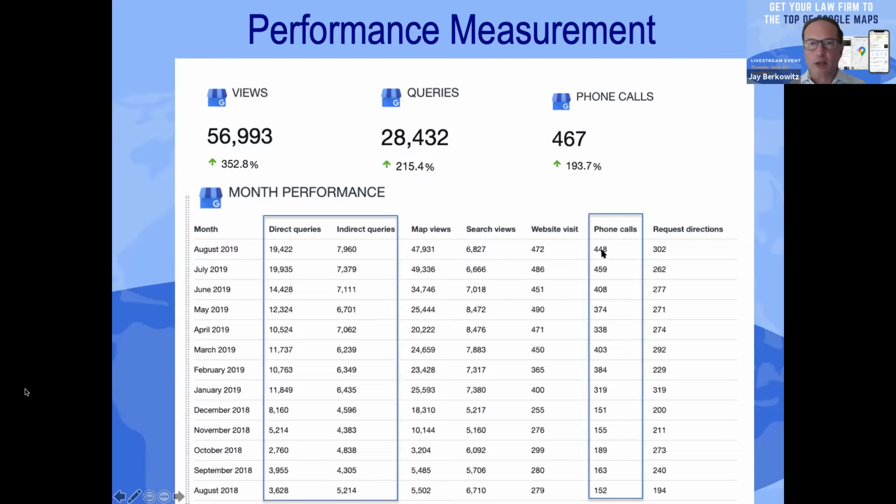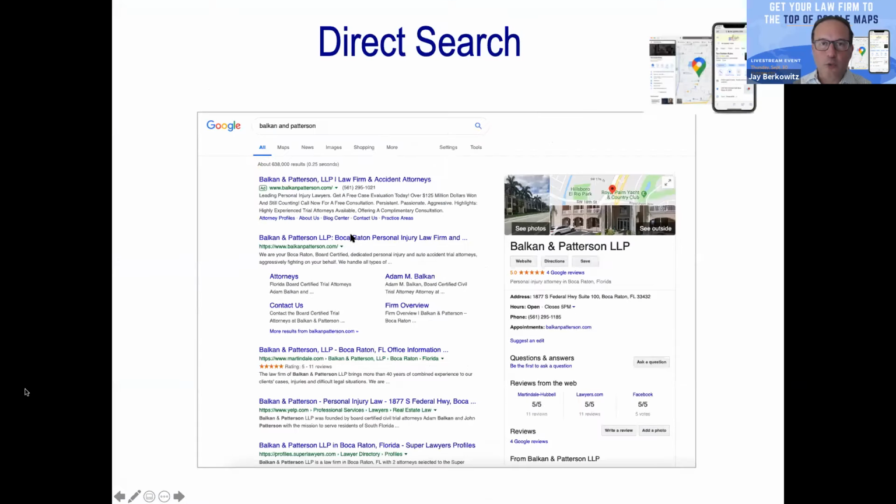We've really improved the number of phone calls by all the work we did on the Google My Business. Now, I want to differentiate between a direct query and an indirect query. Both of these are good, but the best ones are the indirect queries. So a direct query comes from a direct search. So let's say I put in the exact name of the law firm.